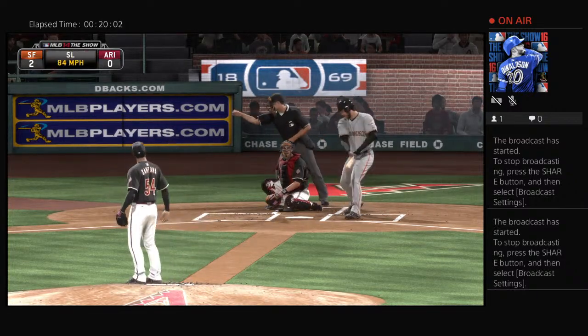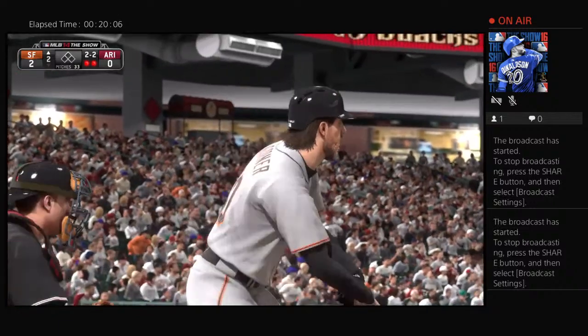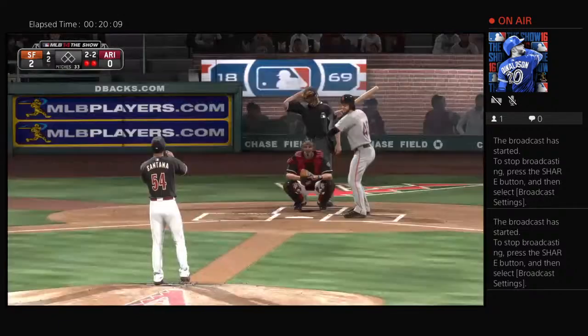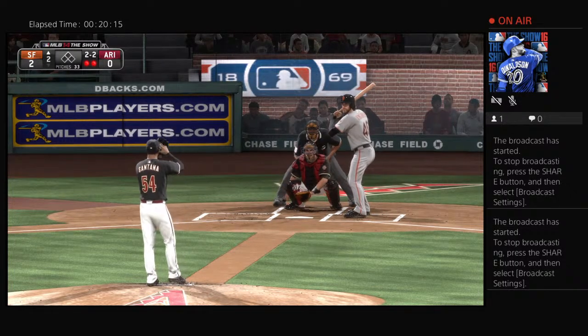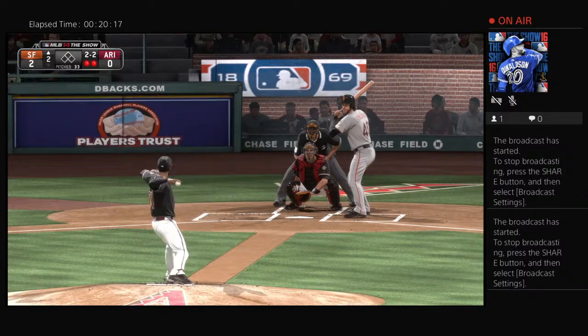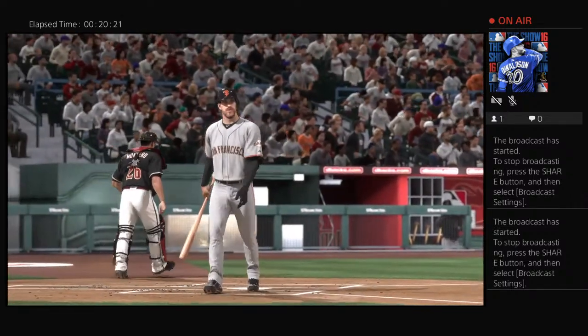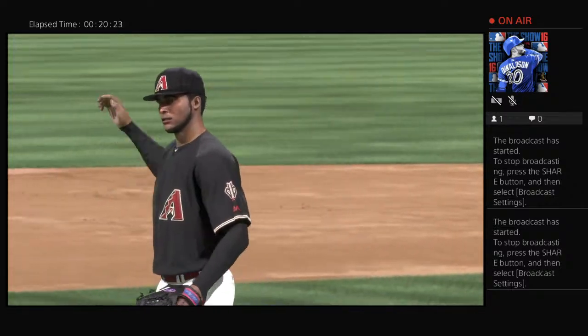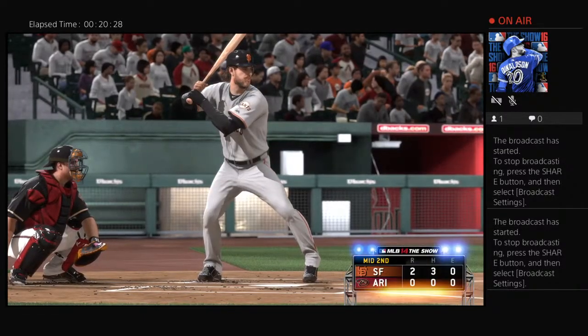And he comes back with a gorgeous slider there for strike 2. And if you're going to go after that pitch, you've got to be thinking right field. I think he just pulled off of that one a little. Now a fastball as he just reared up and let that one fly, and the inning is over. Giants down in order. They're up 2-0.